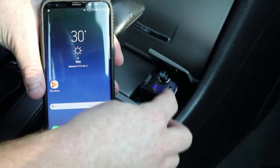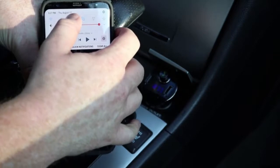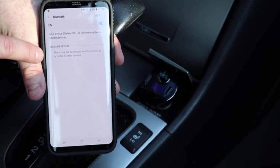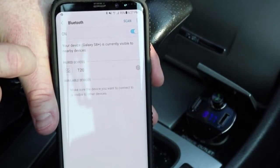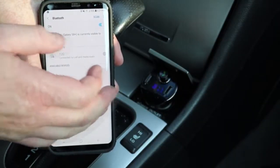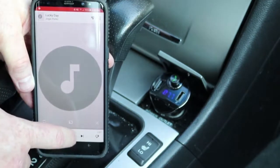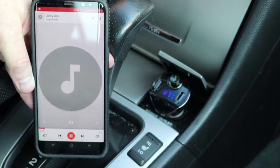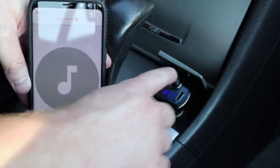When you plug in the Bluetooth MP3 transmitter, it already sends out the Bluetooth signal. All you need to do is go into your phone's Bluetooth settings, turn on your Bluetooth, and then you will see the T20 available to pair. Select the T20. It will indicate it has paired on the device, and now you can play music or make phone calls. So now that the T20 is paired on my device, I can go to any music player and play music over the stereo. I can turn up volume on the phone, on the transmitter, or on my car.